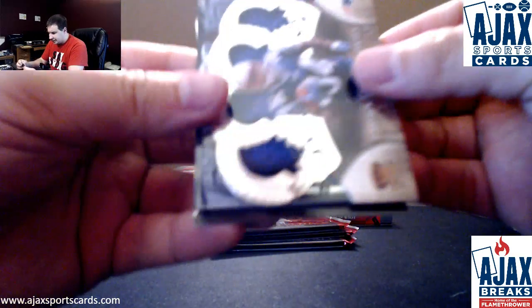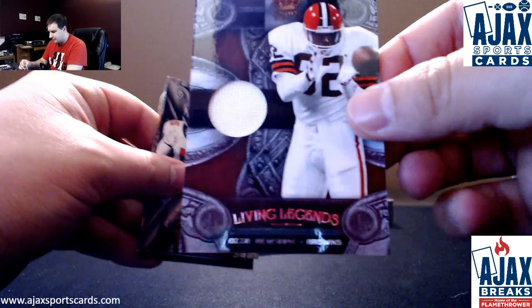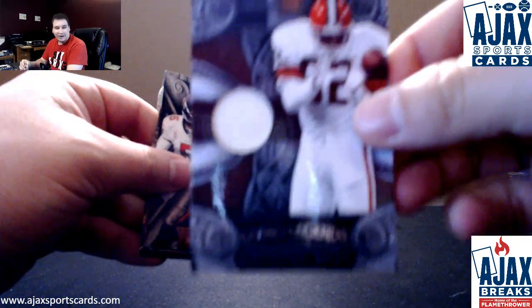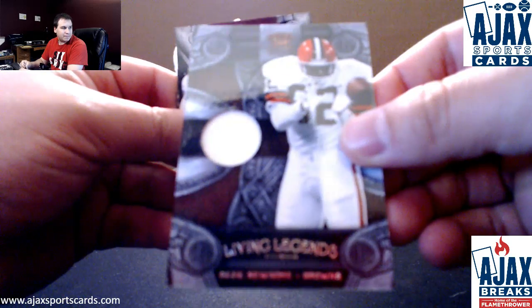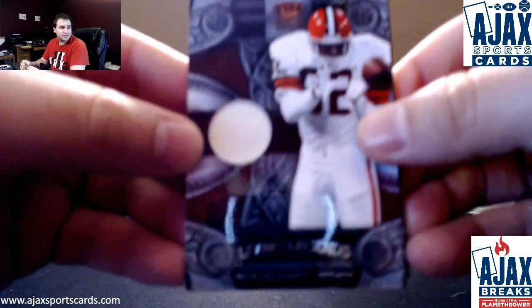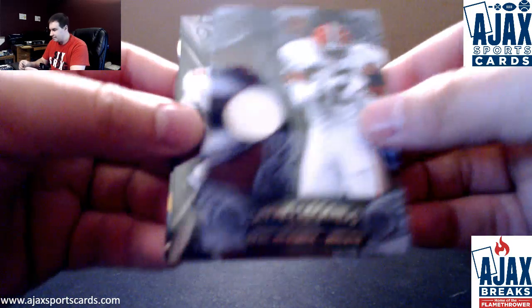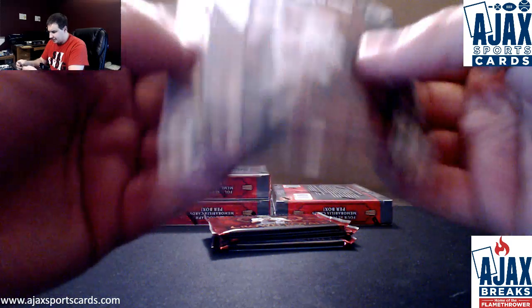Got a Shane Vereen die cut. Jersey relic for the Browns, Ozzie Newsome, Living Legends. That is to $2.99. Try and get that to focus. I'll get used to this camera. And base.